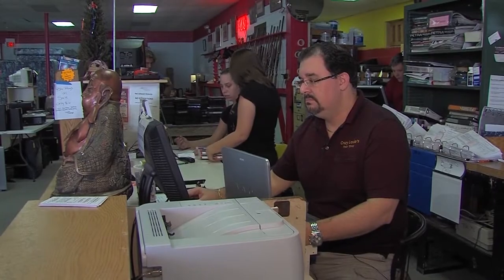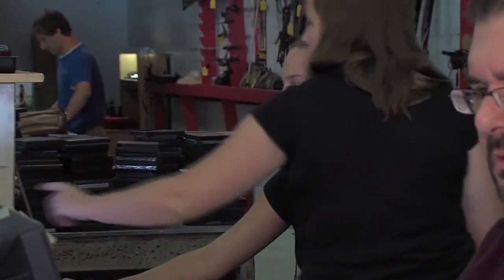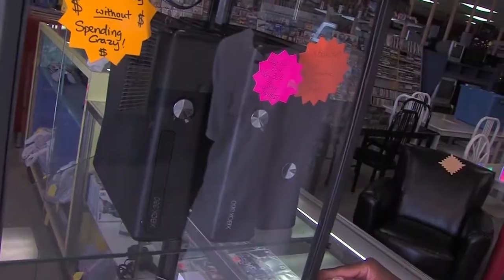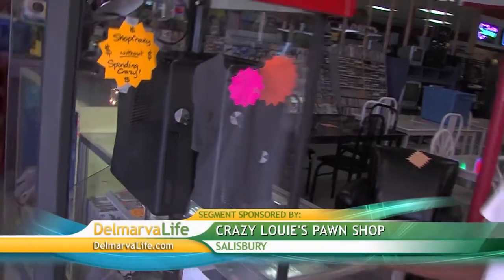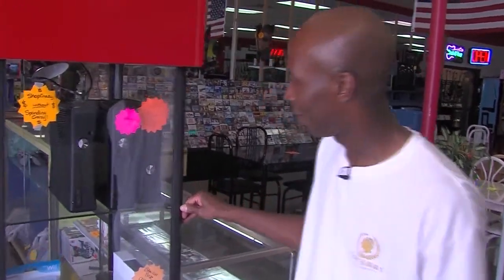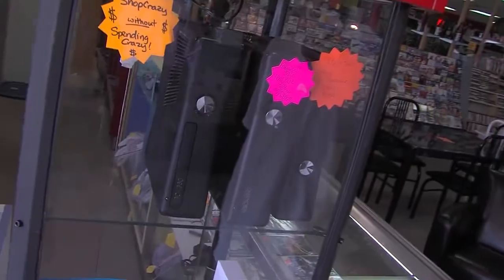The state of Maryland has measures in place where anything that comes into a pawn shop is now filed into a computer database. When somebody brings something to us, we're getting a photocopy of their ID, and we're entering in all their information: their name, their address, their phone number, their social security number. On the opposite end of all of this, some people go to pawn shops to simply shop, like Jerome Fitchett of Federalsburg. When we caught up with him, he was buying an Xbox. The price difference is way, you save a whole lot of money.